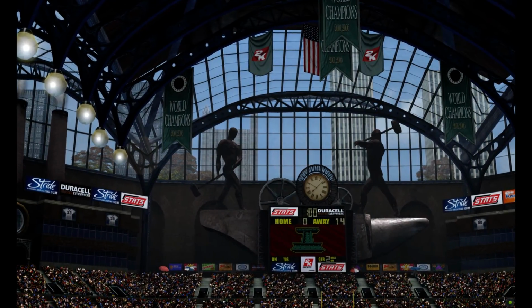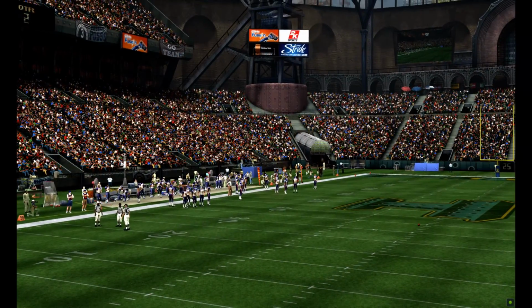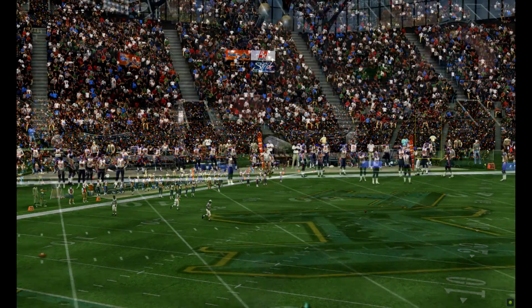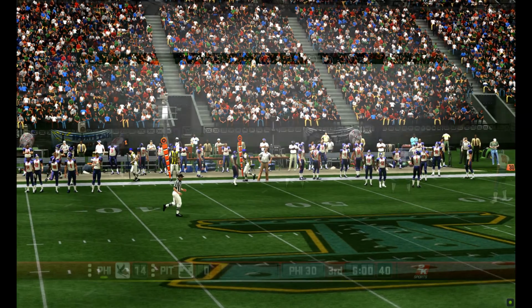Excellent job, Dan. The Ironmen get the ball first this half, and they could use a score right out of the gates to get back into this one. They currently trail 14-0. Now let's get to the game.